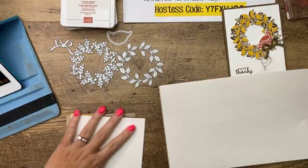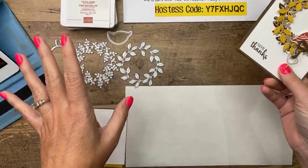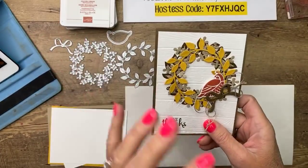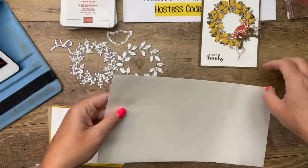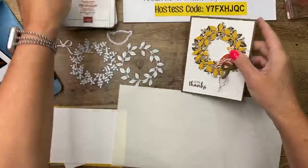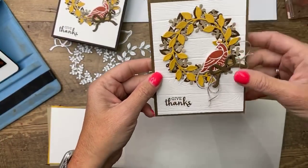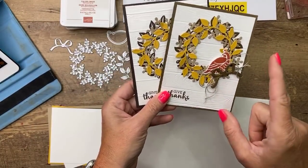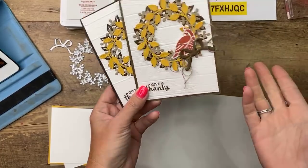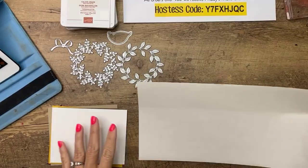Now, you guys know me and liquid glue are not great friends, right? We make a mess. So whenever I can now, I'm going to use these adhesive sheets. This is new adhesive from Stampin' Up. And I thought this was the perfect opportunity to do that. If you were to look at my first one closely, you would see that I made a mess because I did not use the adhesive sheet. Now, in the next projects, we won't use the adhesive sheets. You can use glue dots. And if you're really careful, you can use your liquid glue. But I really like being able to use these adhesive sheets.